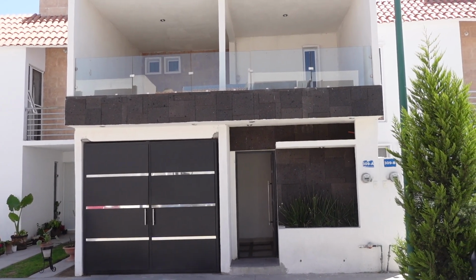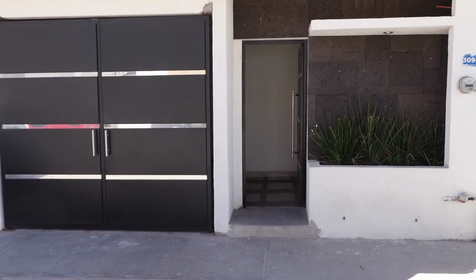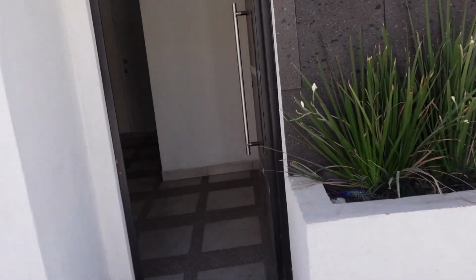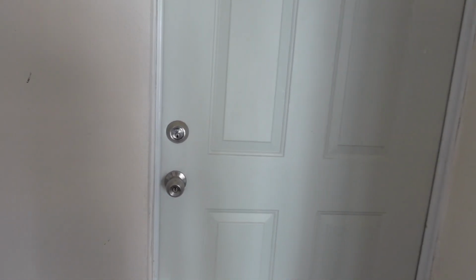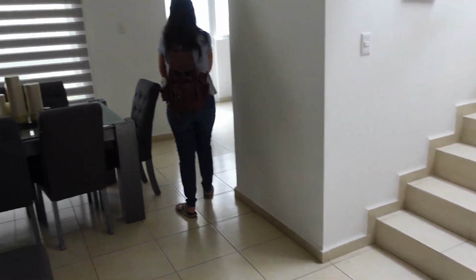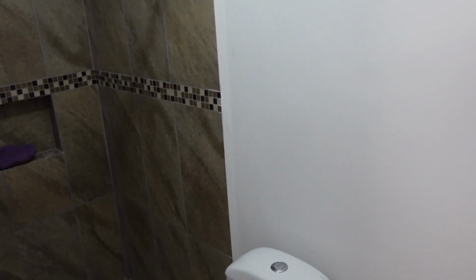Okay, this is house number 10. This is the outside of it, and we'll go ahead and go inside. The front door entrance is right next to the garage, as you'll see, if they were using it for a garage. It's a little storage area over here. The garage area here is the actual front door to the house. And then you come into the living room. Well, living room and dining room area. And then this is another little, basically a TV room. And then there is a bathroom with a shower.